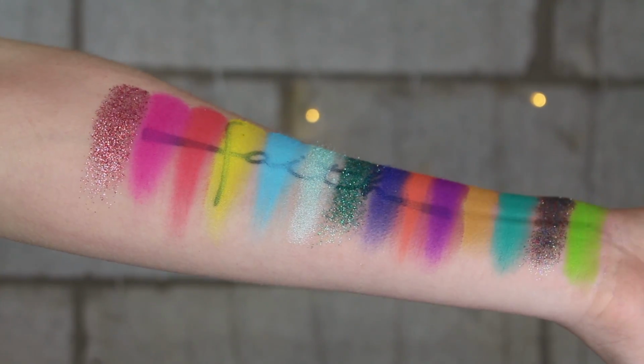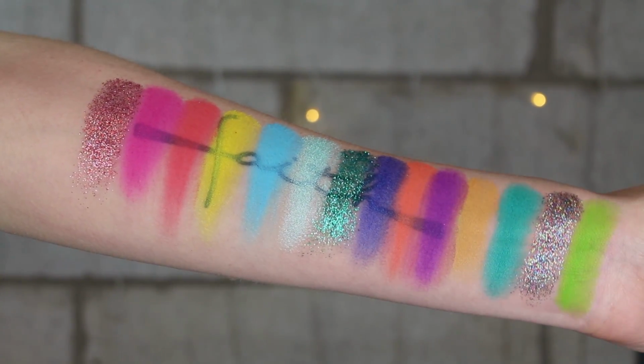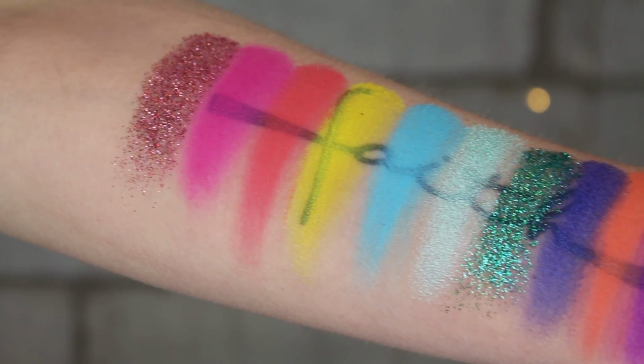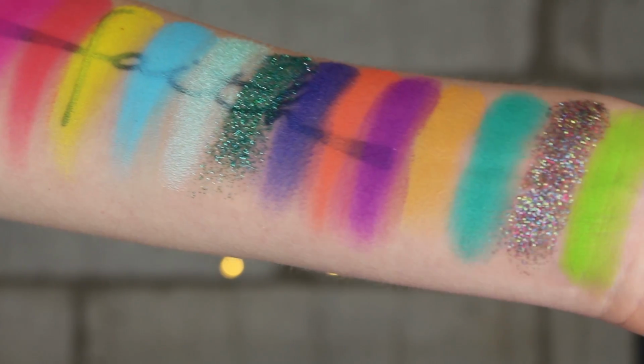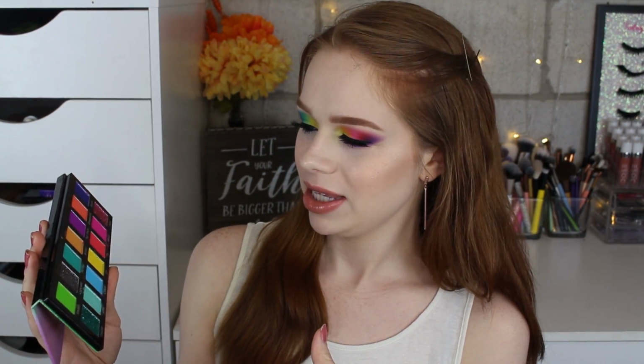rainbow here. This palette does have 3 pressed glitters, which is not my favorite, but I feel like the formula of the pressed glitters isn't bad. It does have kind of a tacky base to it, and this one shade Cupcake is really beautiful. It's a very unique glitter, so they're definitely not my favorite thing to have in a palette, but I don't hate the formula of those.